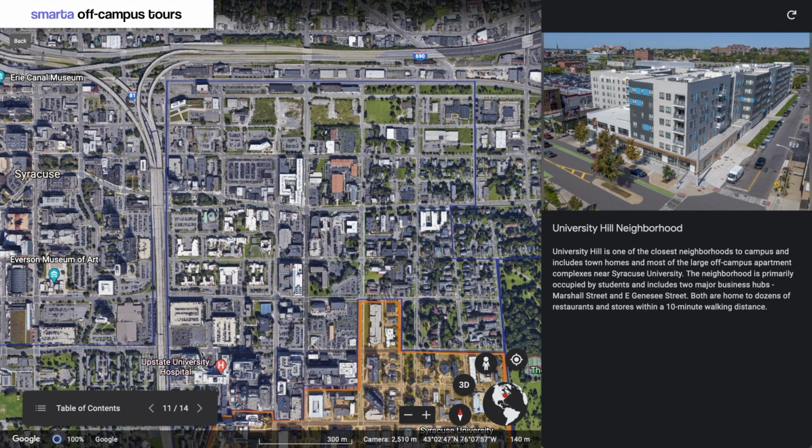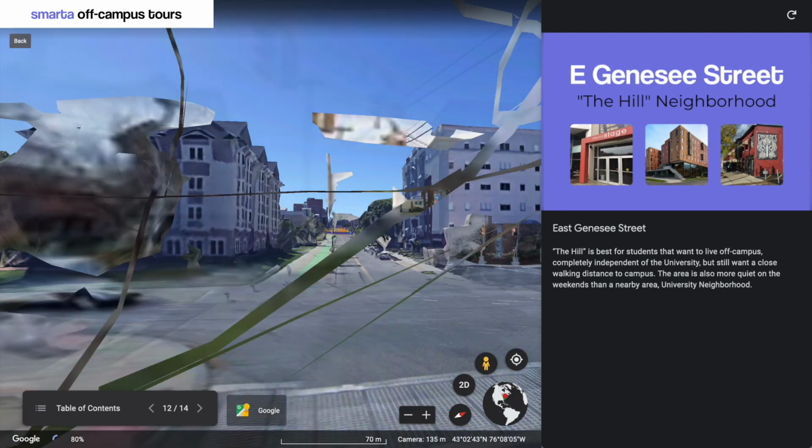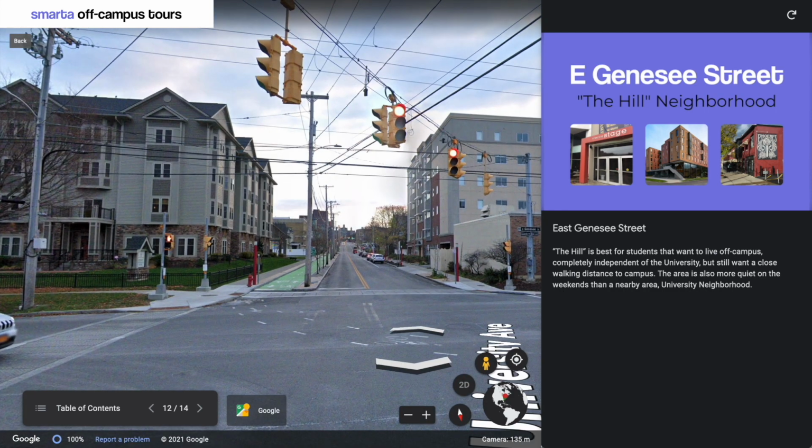If you're a Whitman School of Management student, this area is really prime for you because Whitman School of Management is right up there at the northern part of the university border. The Hill is best for students that want to live off campus, completely independent from the university, but still want a close walking distance to campus. In the distance there, you can see the Hall of Languages in all of its glory, just a 10-minute walk away. The area is also more quiet on the weekends than the nearby university neighborhood, which is great for students that don't want to participate as much in the weekend activities.